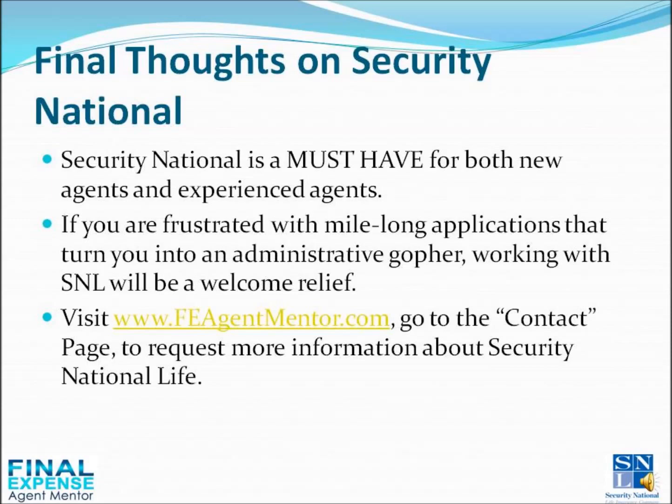Which is why I mentioned, if you work with companies that have 10, 15 pages to work through, and you feel like you're an administrative gopher going back and forth with the client, getting signatures, amendments signed, all this nonsense, Security National is so easy.